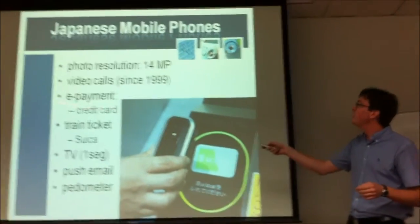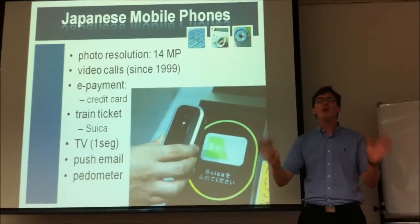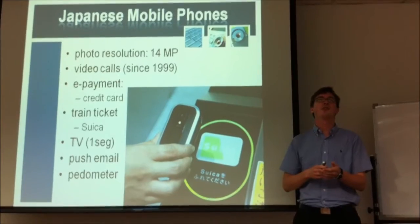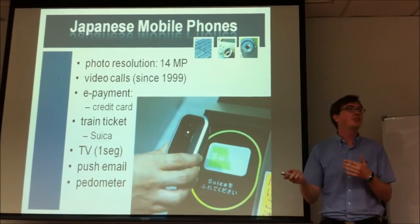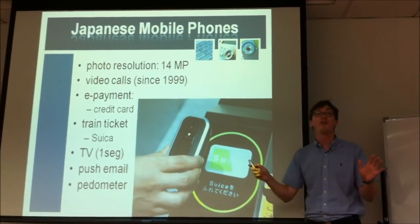And especially e-payment. Right now, Google with Android, they have been talking for more than 6 months about wanting to introduce e-payment on Android phones. And I just don't understand why they need so long to introduce that, because in Japan they have used it for more than 5 years.